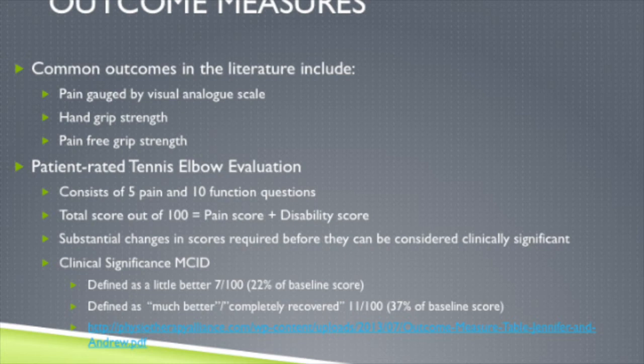The clinical significance MCID score is defined as a little better of 7 out of 100, or 22% of baseline score. Also, it is defined as much better or completely recovered, which is 11 out of 100, 37% of baseline score.